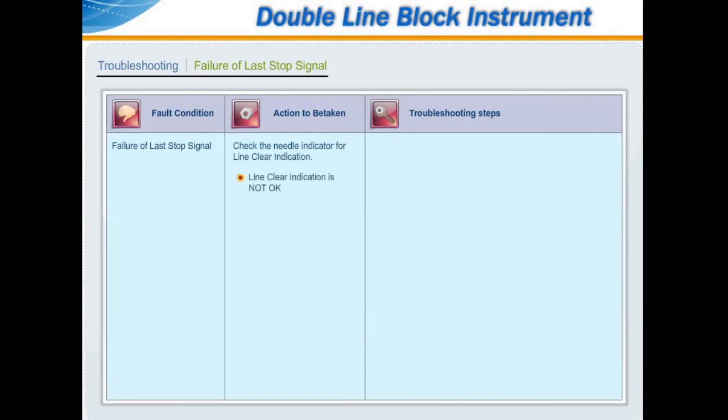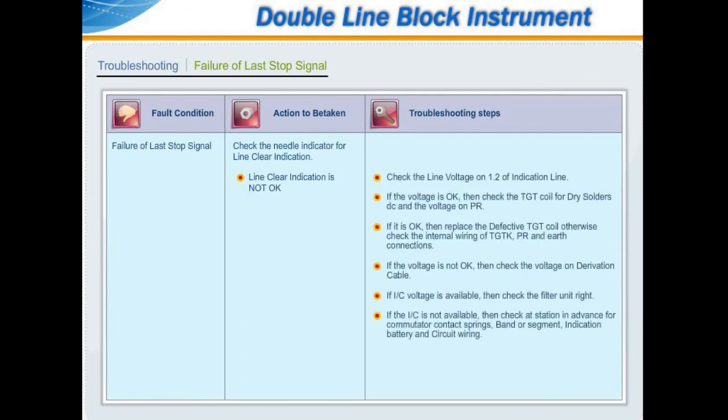Line clear indication is not OK. Check the line voltage on 1.2 of the indication line. If the voltage is OK, then check the TGT coil for dry solders and the DC voltage on PR. If it is OK, then replace the defective TGT coil, otherwise check the internal wiring of TGTK, PR and earth connections. If the voltage is not OK, then check the voltage on the derivation cable.